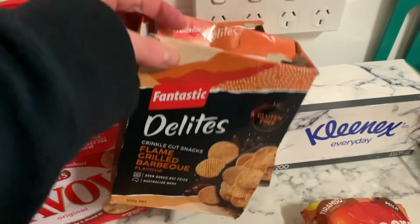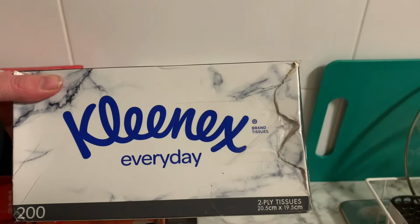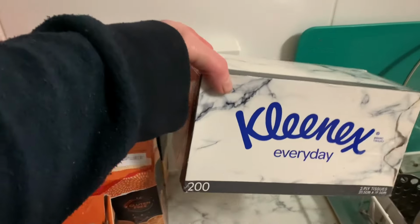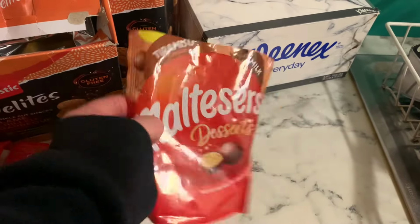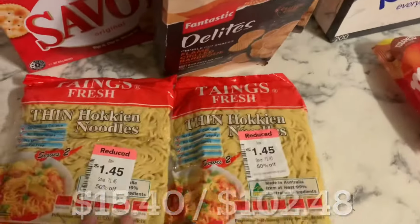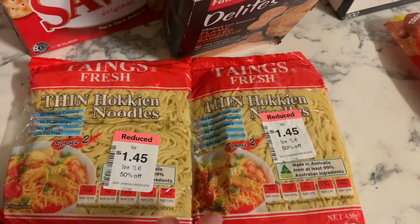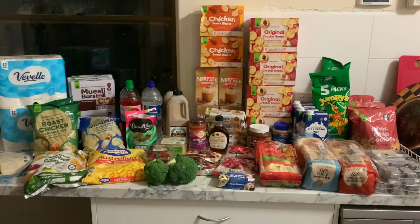3 packets of these Delight barbecue shapes things marked down to $1 each. And I picked up a box of tissues because the packet is a little bit damaged for $1.50. I don't believe that tissues ever go out of date. But this is why I check the clearance rack. I've found the most amazing things. A packet of Maltesers for $2. This is why I pretty much only ever buy chocolate when it is on clearance, because I think the prices are crazy. And 2 packets of the thin Hokkien noodles for $1.45 each.